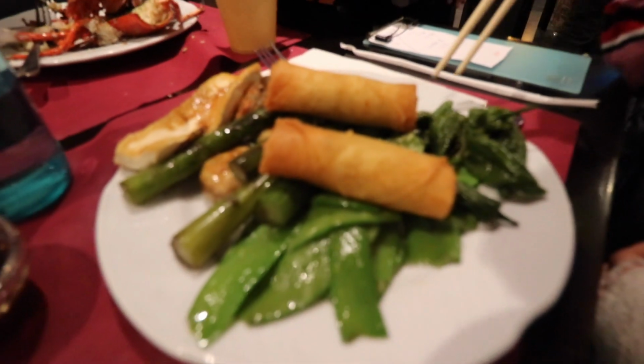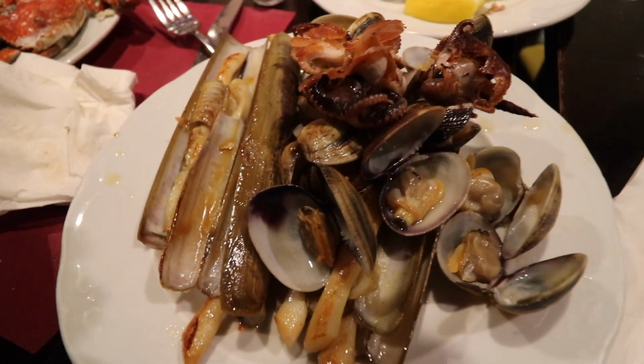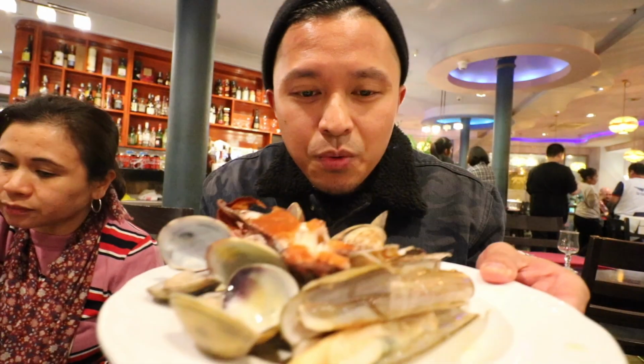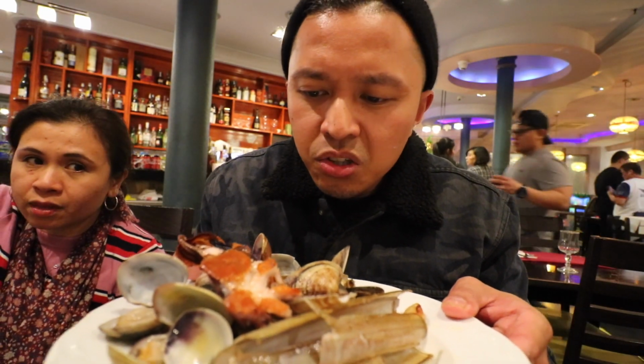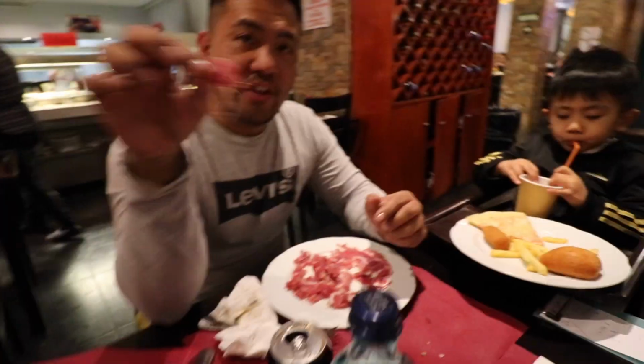The buffet's only rule is not to waste food, so make sure you only take what you can handle, because I think they charge extra if you have extra food on the plate. It's pretty overwhelming right now. Like, look at this. We got little cockles and razor clams and mini octopus. We got our spicy sauce. Man, just non-stop here.